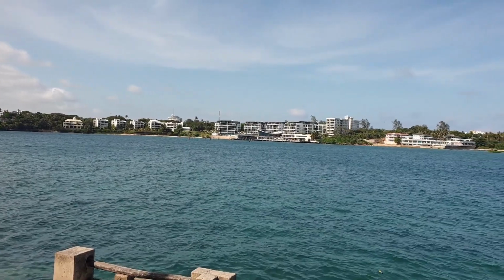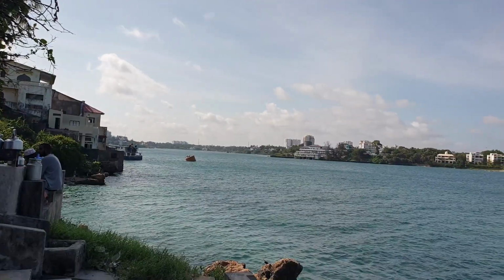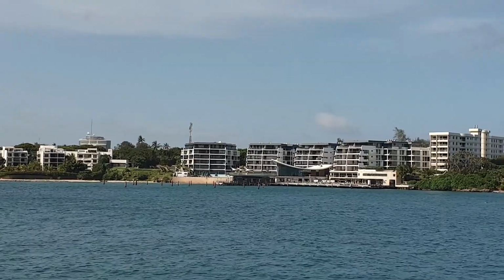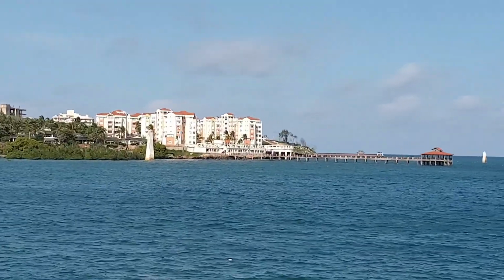Guys, we are at the tea event now. They are cooking tea. They have a place to sit where you can just sit and enjoy the view of the ocean and the other side of it. It was really fun and really nice.